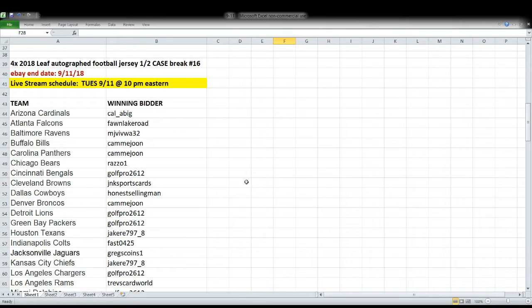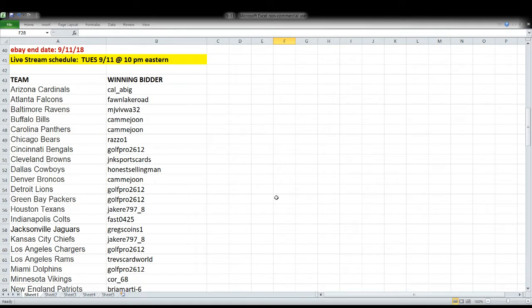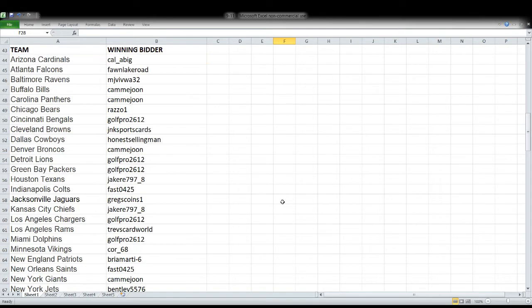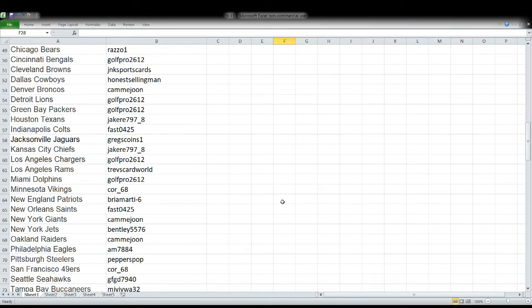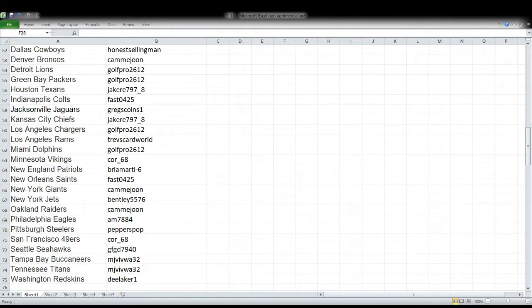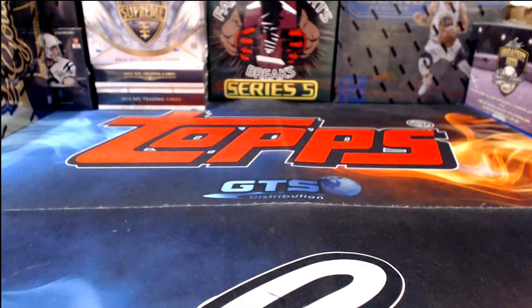So our Leaf jerseys, this is the half case that is the back half of a case that we already started a few days ago. So this one, we don't have to take them all out and number them and all that like we do when we start a new case, because these are the remaining 4 from another case. So that saves us a little bit of time as we roll through that tonight.